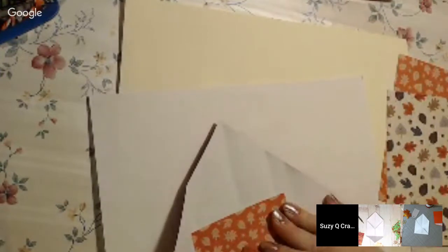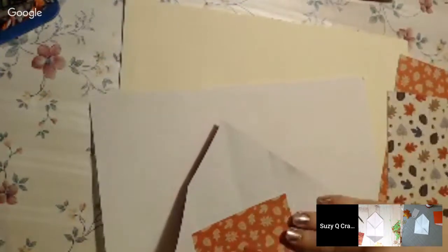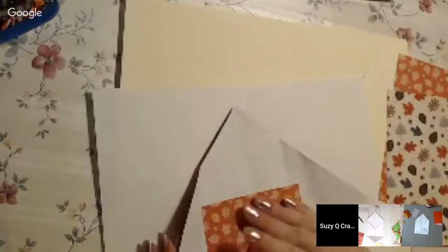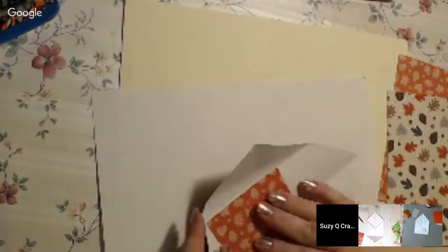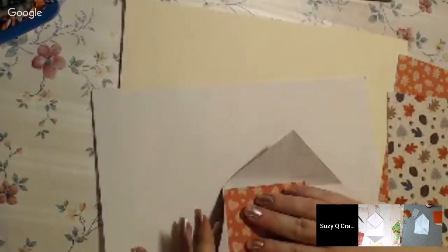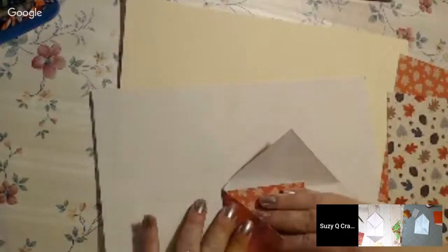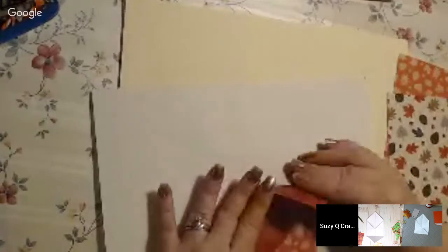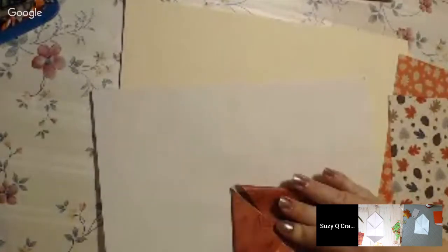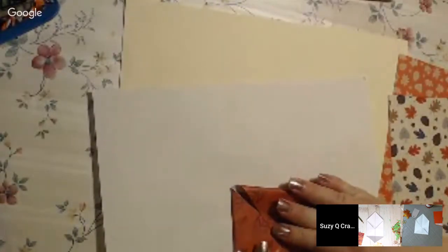So I'm going to type it out for you. The paper before you fold is going to be 6 1/4. That's the paper before you fold, and then the paper that we cut is going to be 4 by 3 1/4. Okay.